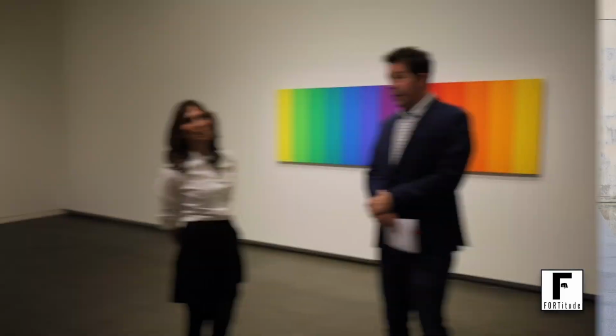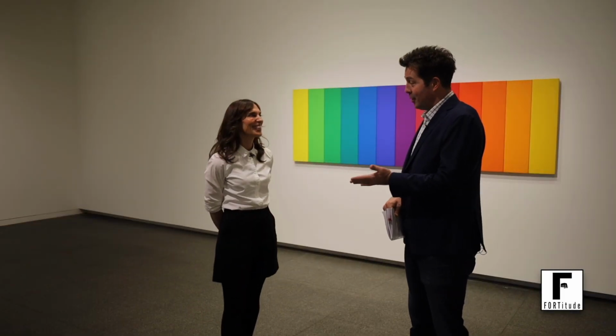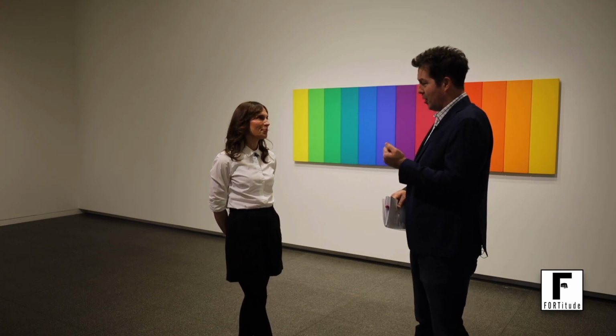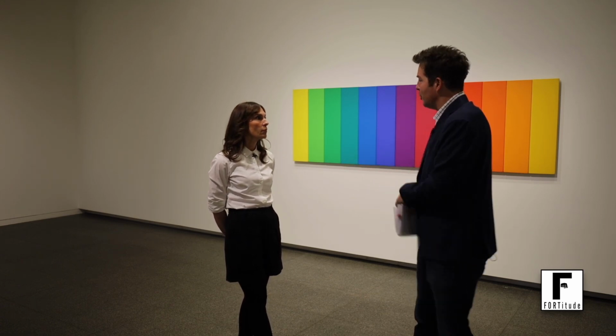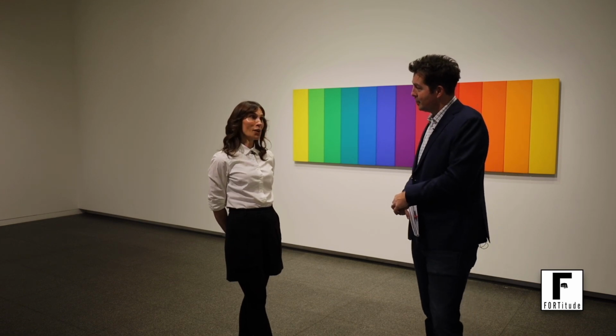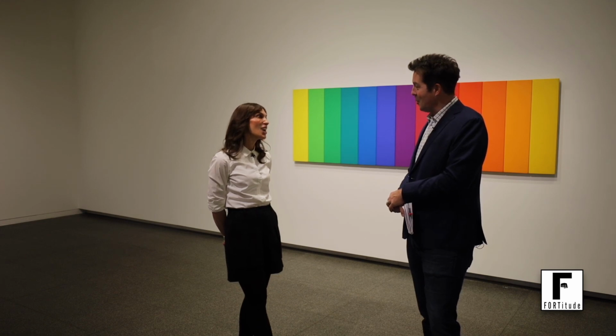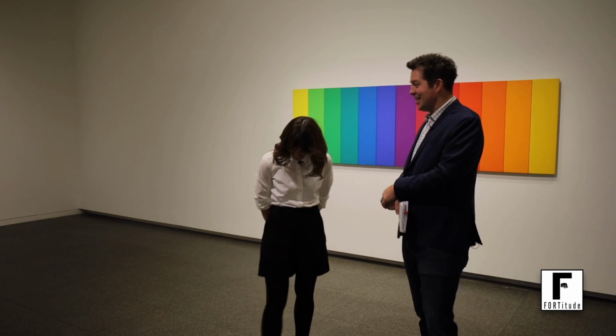Sure. Andrea, we're coming to the tail end of our tour in front of this Ellsworth Kelly. I wanted to ask you a couple of personal questions. I know you've been around here a while. When did you arrive at the Modern? Well, I arrived at the Modern in 1989. You don't look a day over 1990.